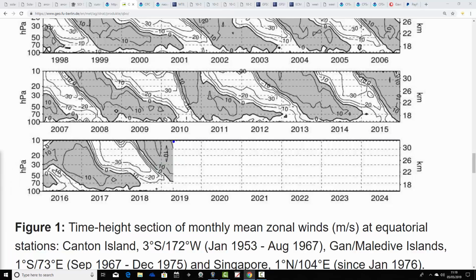I suspect before too much longer, probably the next couple of months, we will start to see a white area beginning to appear up here. If you think that this is kind of like the heights within the atmosphere, so we've got 10 hPa up here, that's right at the top of the stratosphere. We've got 100 hPa down there, that's kind of right down on the surface where we are. So these events begin at the top of the atmosphere and then move down the layers of the atmosphere.